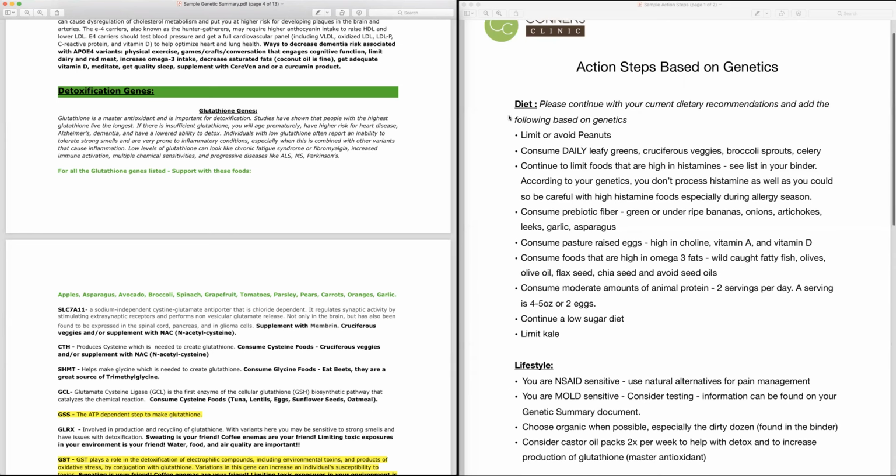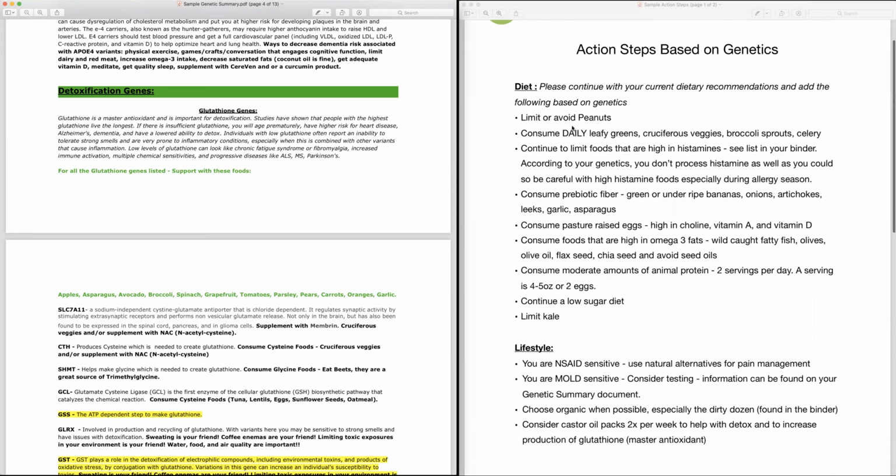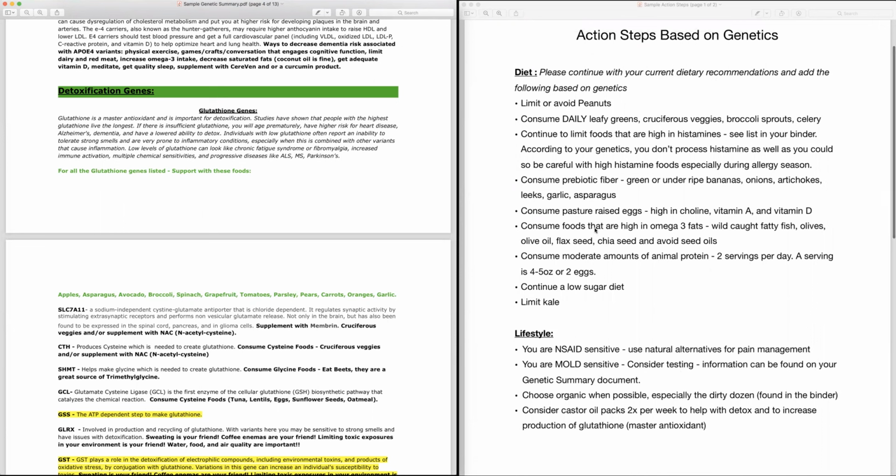But the action steps will list out dietary interventions. And if you're a current patient of ours, we have already made some dietary and supplement recommendations. So anything on the action steps would be in addition to what we've already recommended. If you're a genetic only patient and you're just utilizing the services for genetics, then we wouldn't necessarily have any additional or previous recommendations. So these would be your recommendations.